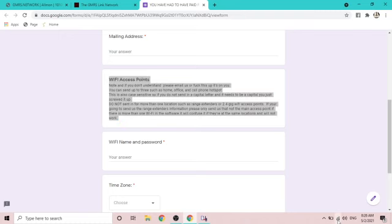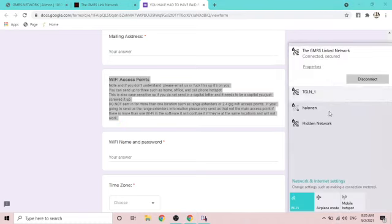So we're going to pull up the Wi-Fi in my area. I'm connected to the GMRS linked network right now. If I send in a capital T and everything else is lowercase, I messed up. It's not going to work. It has to be case sensitive. If you pull it up on your phone and look at it, you have to send it in the way it shows. Like this says capitals for everything, TGLN, all capitalized. If I send it in lowercase, I messed it up, and it ain't going to work. So you have to be knowledgeable of that.